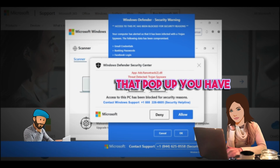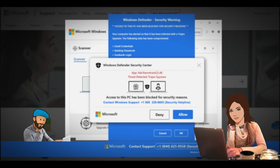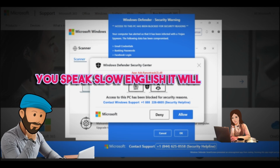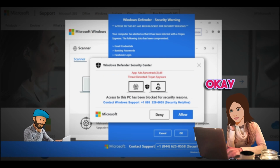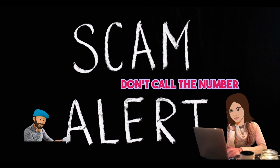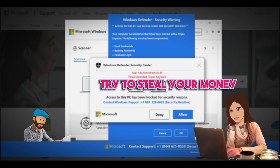Yes, sir. That pop-up you have there is in English. You understand English? Is that your first language? More or less. You speak Spanish, I appreciate. If you speak slow English, it will... Okay. The pop-up, it's a scam. Don't call the number. It's just a scam. They're going to try to steal your money.